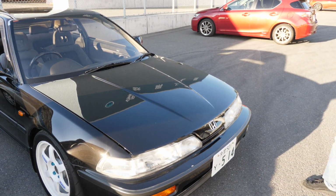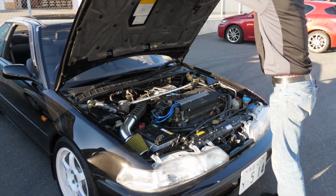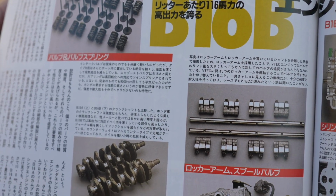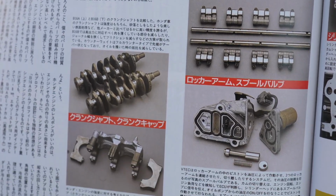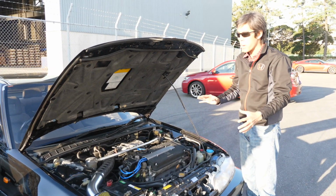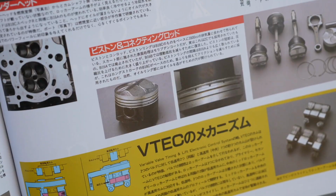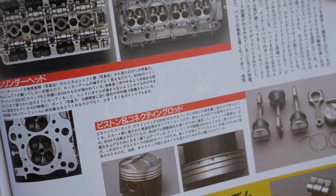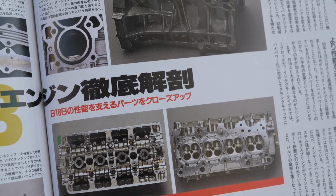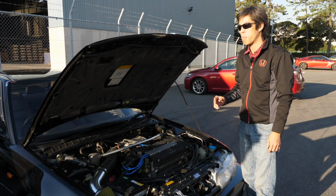Now the heart of the DA6 Integra XSI is this 1.6 liter B16A DOHC VTEC. Now this was a very crucial point in Honda's history because they came from a very successful engine called the D series ZC engine, which was a similar 1.6 twin cam. This is before VTEC, but even that engine was revolutionary for the 80s because 1.6 liters, it produced 135 PS.